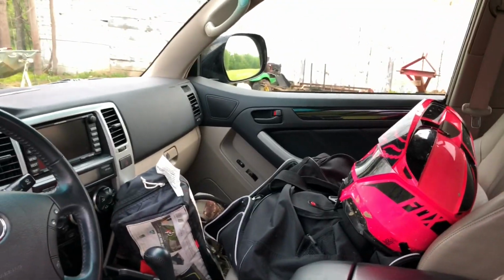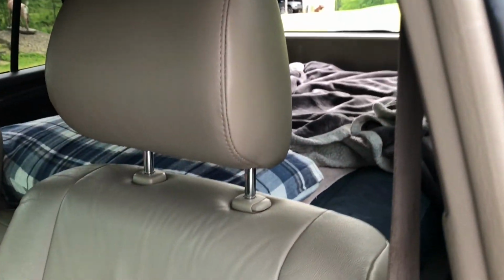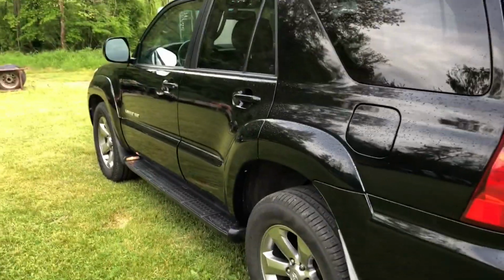Yeah, man, I like it a lot. I'm excited to go on more trips. I don't know how I'm gonna fit two people in there, but it's gonna be fun to explore with this thing. I'm so excited that I finally got one. I've been looking for months to get a 4Runner, and now that I got one, it's great, man. It's great.